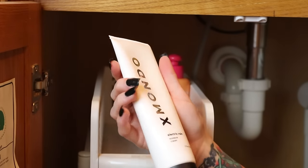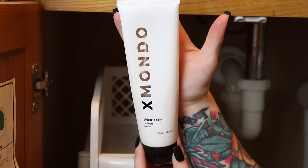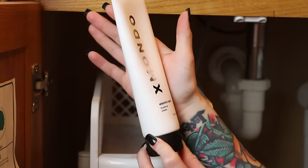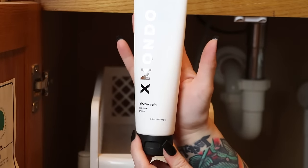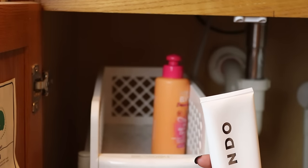And then this stuff is the X Mondo Electric Rain Moisture Cream. This is probably my favorite product out of the two of them. So I think what I'm gonna do is I'm gonna keep, I don't know, I think I want to hang on to both of them.